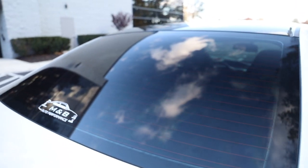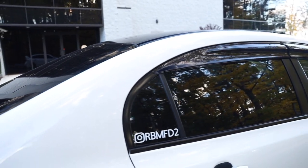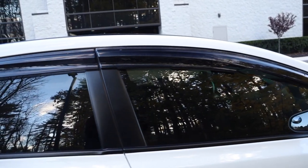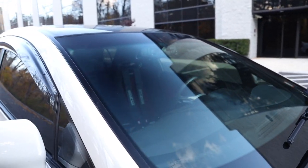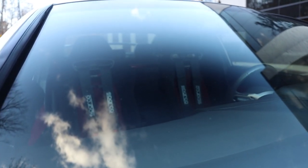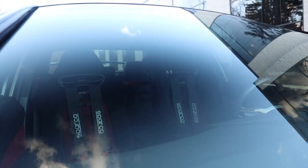And then the last thing I have, I just put it down, is some 15% tint. I have 15 on the back and the sides. I did have 50% on the front, but I did take it off. The only reason why I took it off was so you guys can see my interior more, because why spend so much money on an interior if you're going to hide it with tint? I'm going to keep it on the sides though, I need my privacy, but that's basically it for the exterior mods.